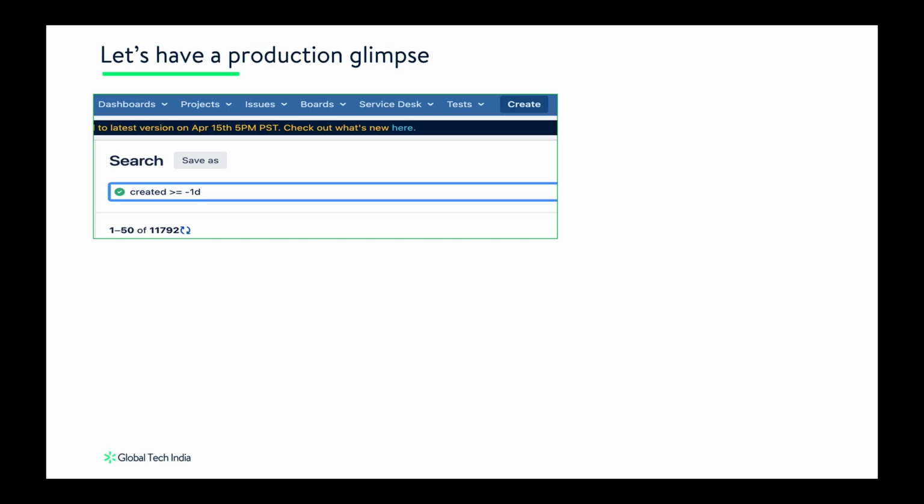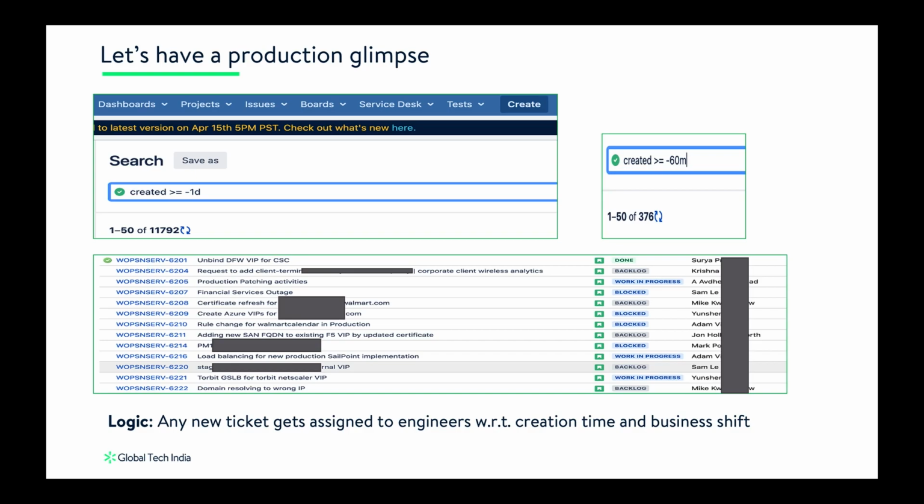In the last one day, there have been 11,792 tickets across Walmart. If I talk about 1 hour or 60 minutes, 376 tickets have been created. Have a look at the production board. So you can see that tickets are getting assigned to an engineer. This is in the backend, it is done through a bot. For confidentiality purposes, we have masked some areas.